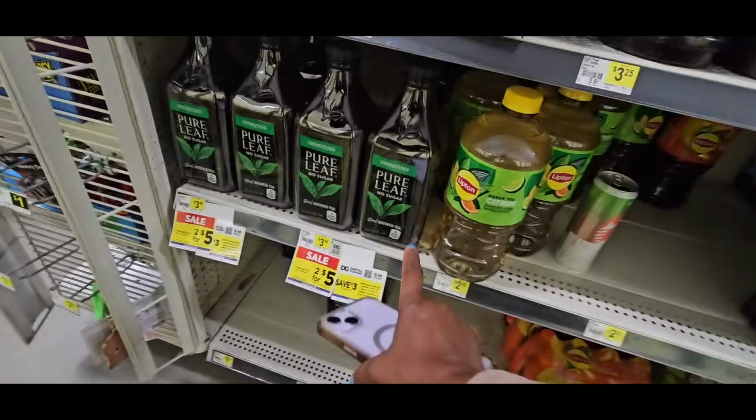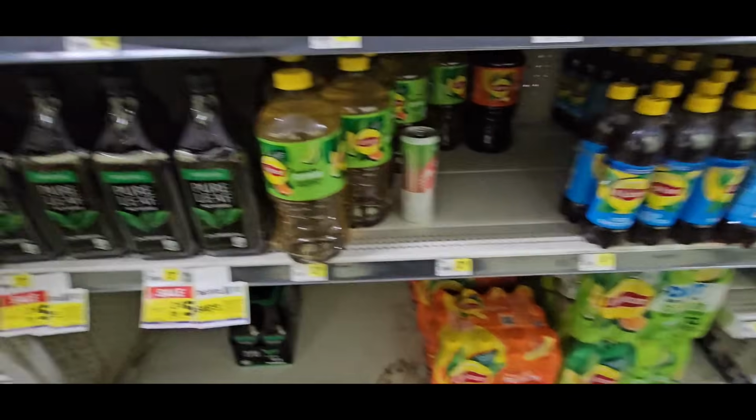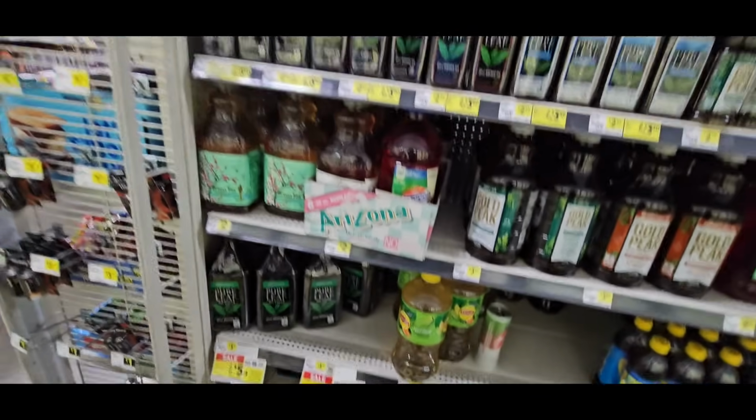So you can get these. I just don't want unsweetened, or you can get those. So you can mix and match them. I can't even mix and match them because all of these are unsweetened. Okay, let's get to our next deal.